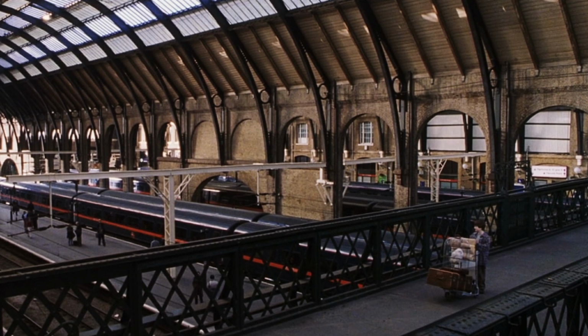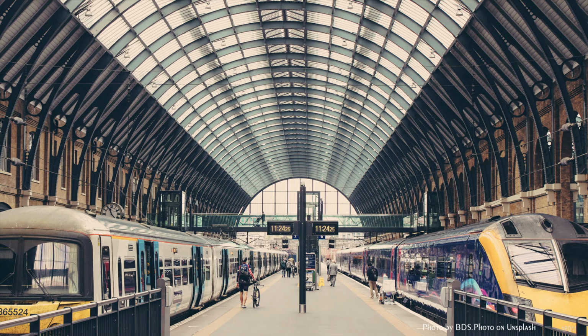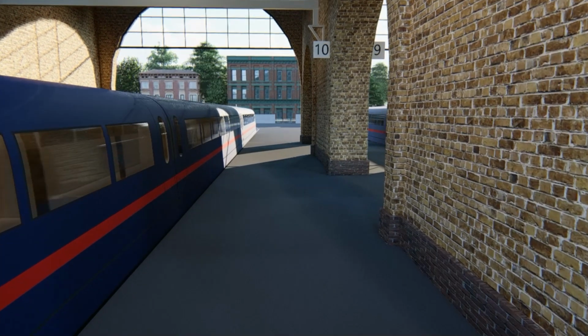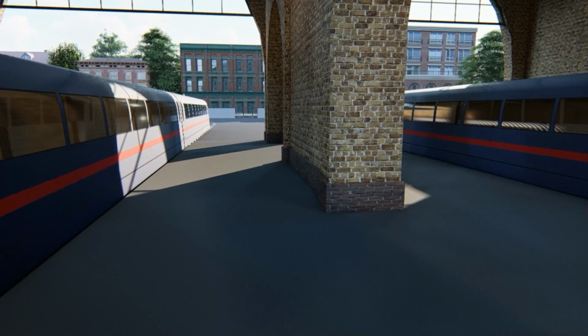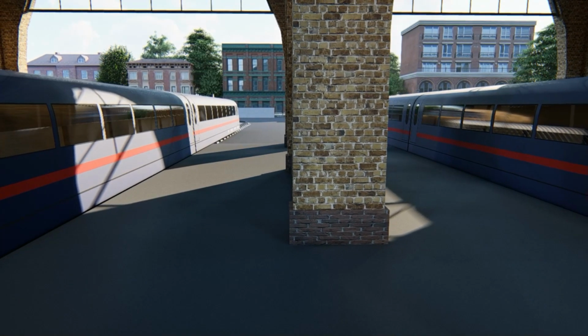We're going to start out at King's Cross Station in London, just like Harry did. King's Cross Station is actually a real railway station in London, dating all the way back to 1852. Since this is where Harry begins his adventure, it's also where we'll start ours, too. There it is, that famous but elusive platform 9 3/4. Let's have a go at it, shall we?